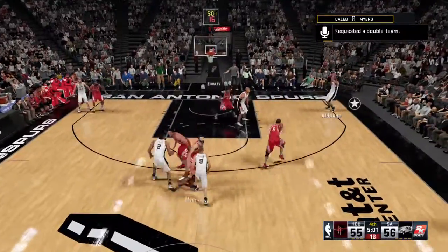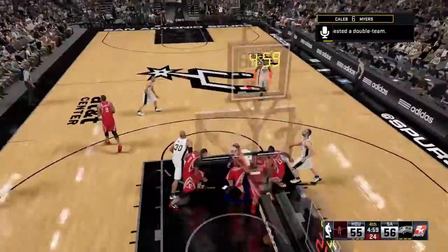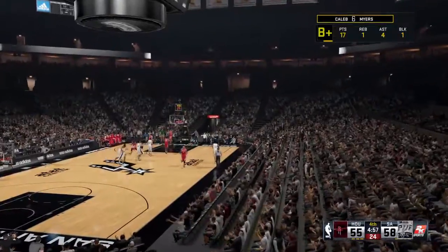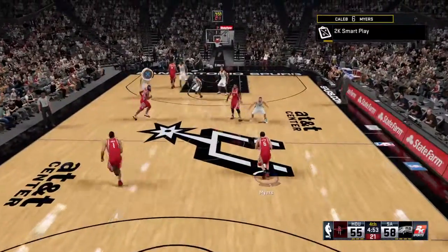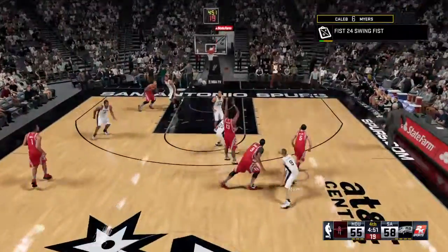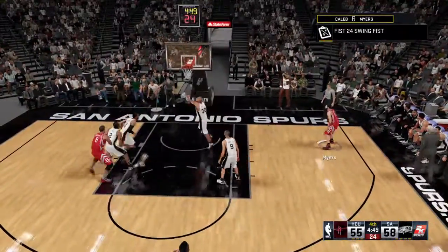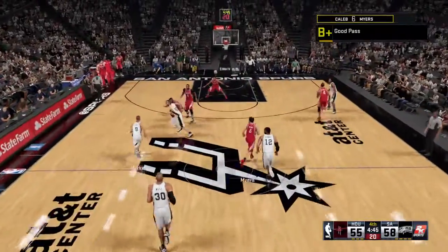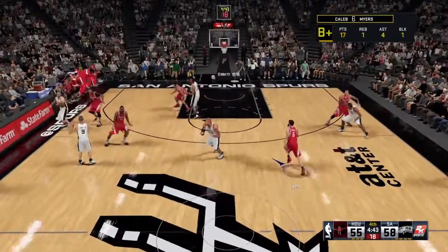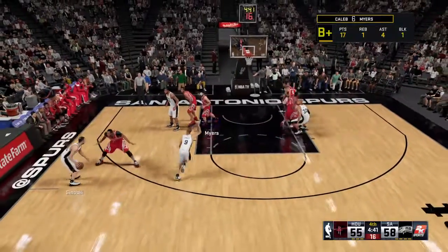Out to the right wing. Aldridge wide open. He fires. And it's good on the assist by Parker. And that's now 11 points for Aldridge. And here's Harden for 3. Rebound San Antonio. At the conclusion of this game, they're off to Washington. They'll face the Wizards. That'll be just 1 game played away from home for them.